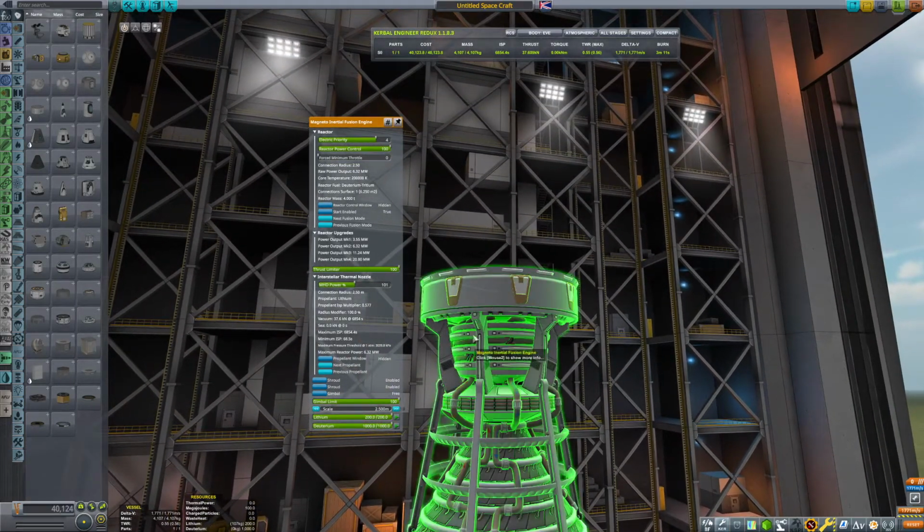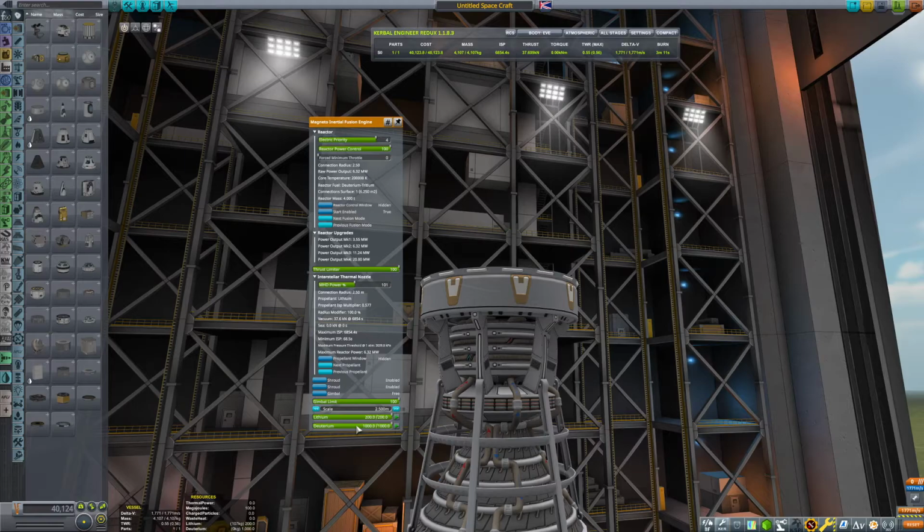It uses lithium and deuterium. Propellant is lithium. Propellant is aluminum. Okay, so the deuterium I think actually just fuels the reactor. And then we can either use aluminum or lithium as the actual propellant. Interesting. Reactor fuel, deuterium, tritium. Cold deuterium, deuterium.